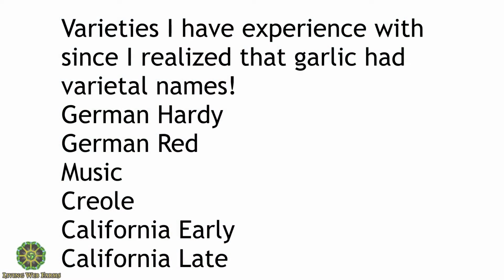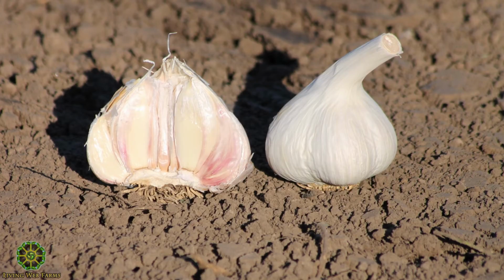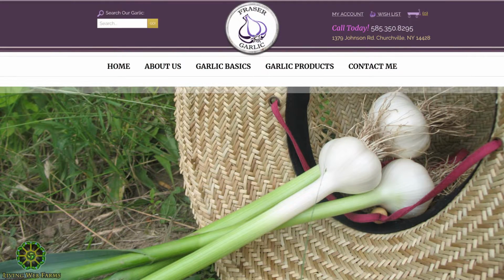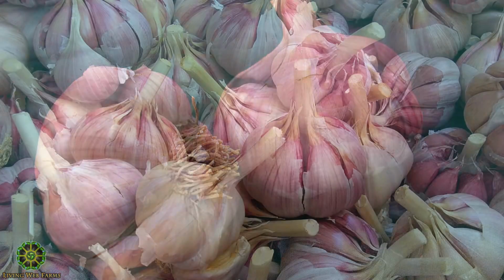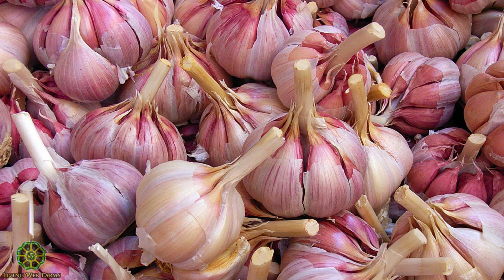So, the varieties I've had experience with: you've already heard that I love German Hardy. It just does spectacularly well. And indeed, the farm that we buy from when we need seed, Frazier's Garlic Farm in New York, they grow way more of that than anything else, and I highly recommend their seed. It's very high quality. German Red is pretty similar, not quite as big, but still very nice, pretty darn foolproof. Music is really popular, and you can get that big.